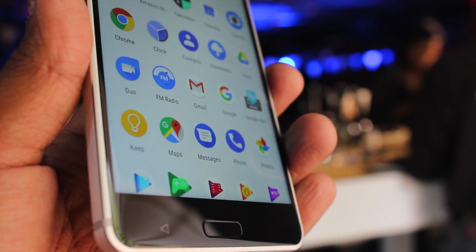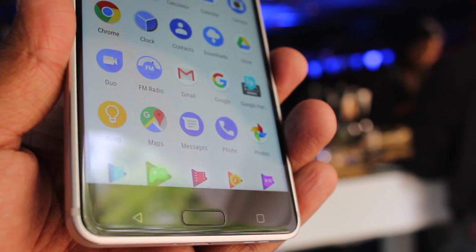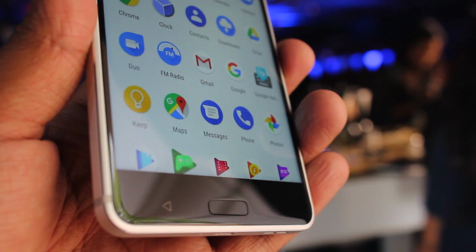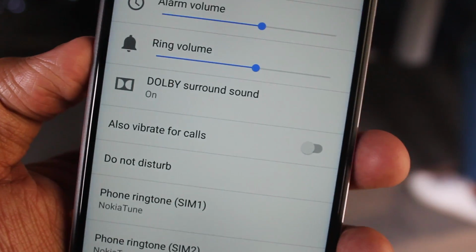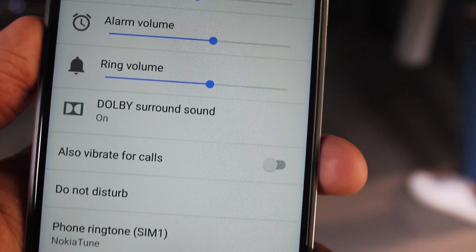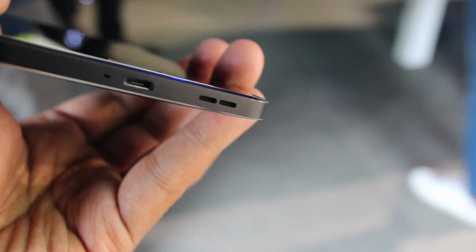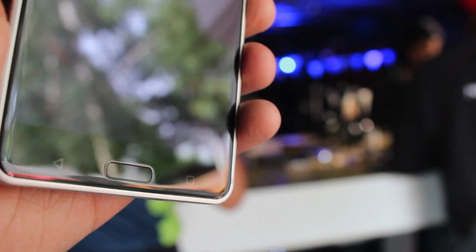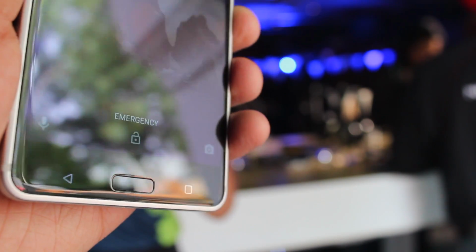We have a full HD panel with a 2.5D curved glass on top, and let me tell you, the entire package looks really premium. The Nokia 6 also comes with Dolby Atmos support. I'm not really sure about this one because in what little experience I had, the sound was not amazing. I guess we'll just have to look more into it during the full review. The fingerprint scanner sits below the display, flanked by backlit capacitive keys.